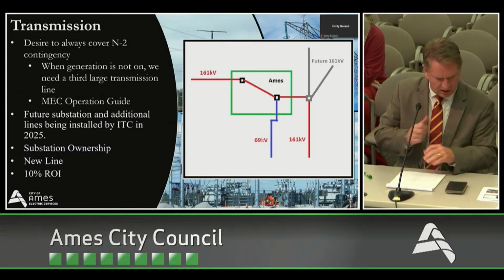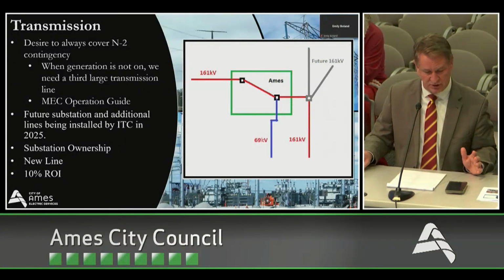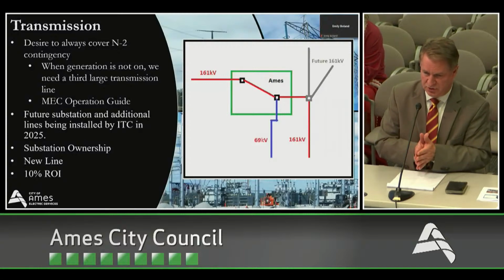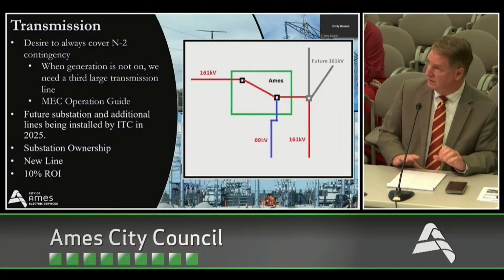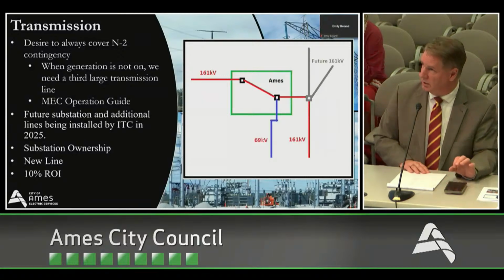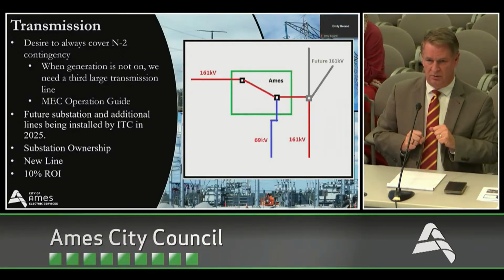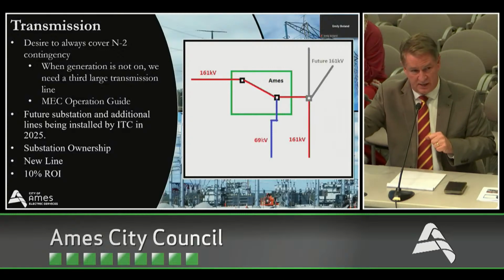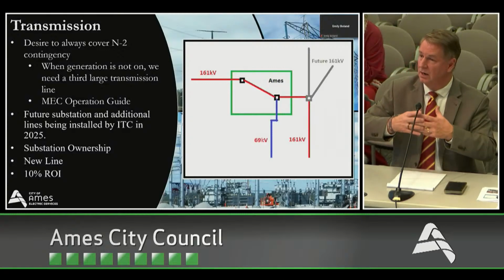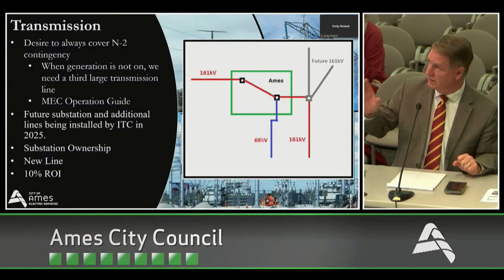Let me briefly talk about transmission. This is another area that MISO looks at. They want to make sure that everybody can be served with redundancy. Our desire for reliability is what we call N-2 contingency. In other words, one circuit is out. If that next circuit trips offline, are you capable to serve your load? So we call it an N-2 contingency.